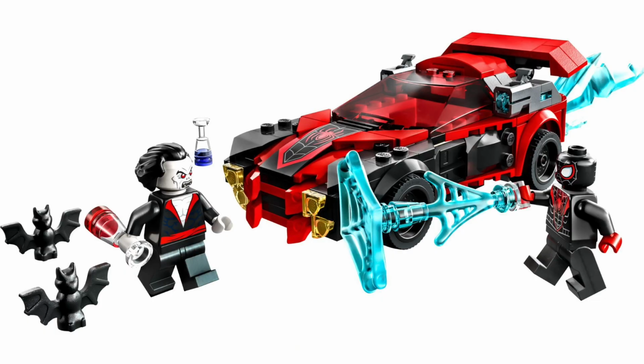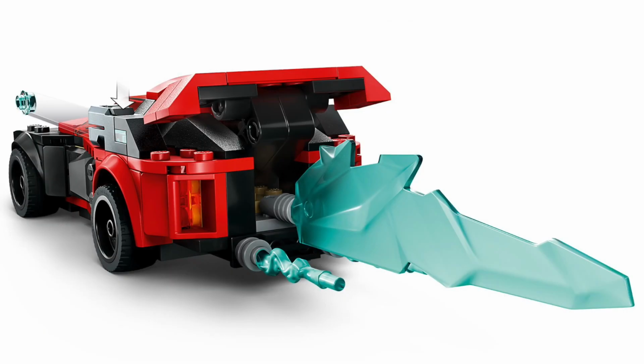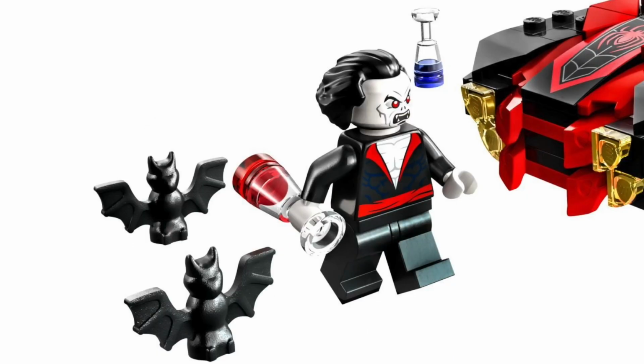Next from Marvel, we got the Miles Morales vs. Morbius set. I really like the car as it's sort of Speed Champion size, and it's a great way to get our first Morbius figure.